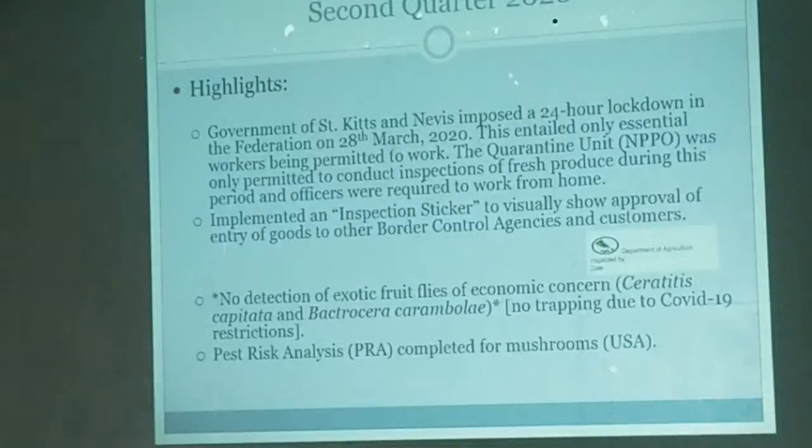But during that second quarter, though, we would have implemented what we call an inspection sticker. We wanted to have a visual representation of when the officers would have inspected goods and they were cleared. So we wanted the other boarding agencies, as well as the customer, to know that we would have approved this particular commodity. So we would have developed a sticker where there's a little picture of it there where the officer would sign it and date it. And that has been very useful going forward with some of our boarding agencies and customs.